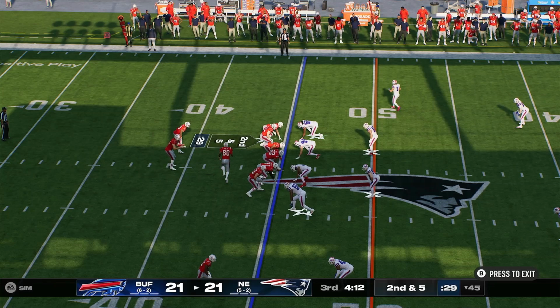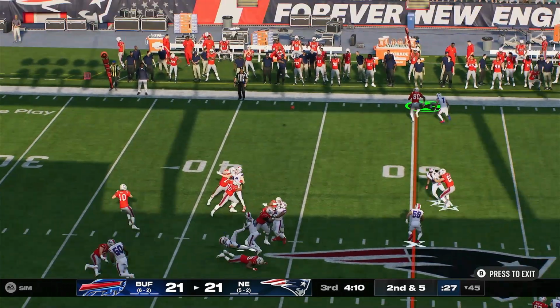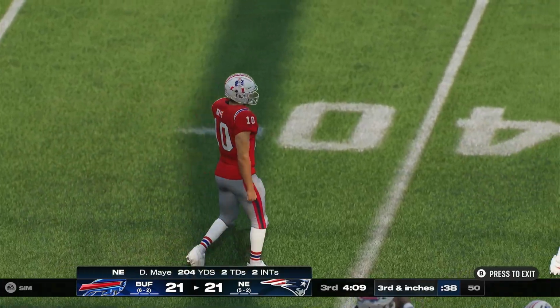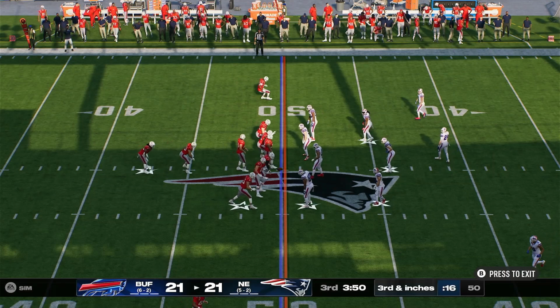And the slot man goes in motion left. From the shotgun, May with it. And this time he's got the hook up. It's complete. It'll be a gain of 5. And they'll be faced with a 3rd and inches.